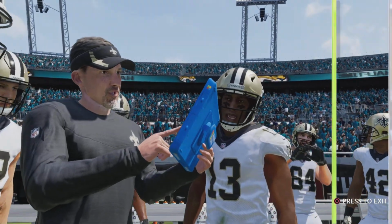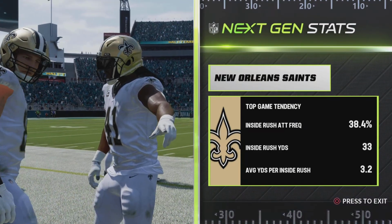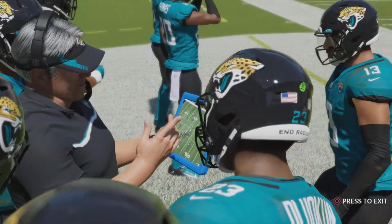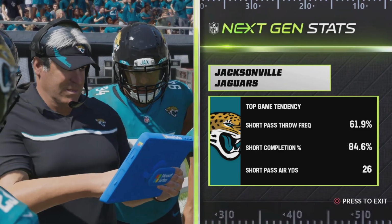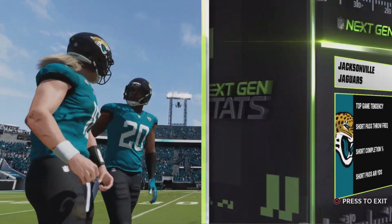Now to look at the next-gen stats in that first half for the Saints, and they did get a whole lot done in the rushing department in those first two quarters. They probably feel pretty lucky to be tied here at halftime. Meanwhile, for the Jaguars, here's a look at their numbers throwing the football in what was a very even first half.